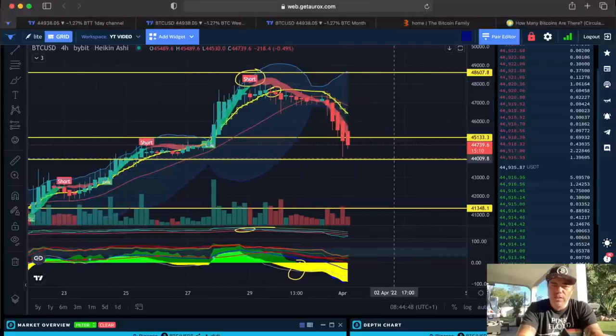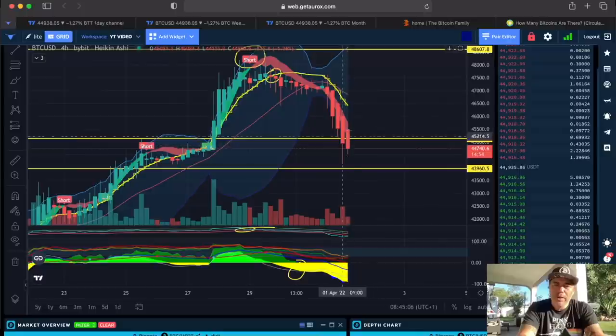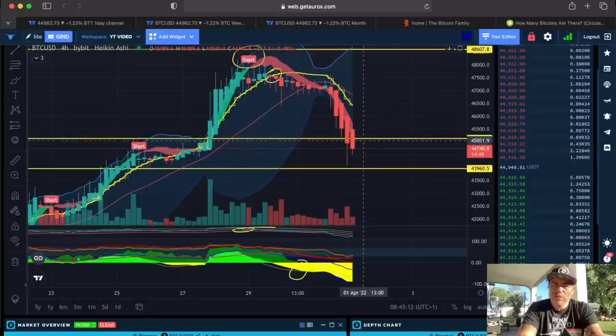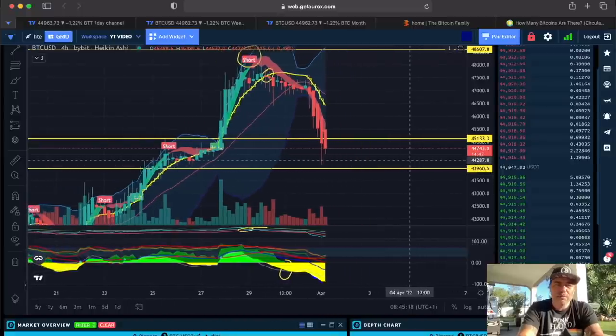Just calculate your profits. I told you, if we fall down below that red line, we will fall to the yellow line, and that's exactly what we did. We fell to below the 45k level. We dipped almost to the line below that one at 43,900. We are pulling back a little bit now, and this 4 hour candle is going to close in 15 minutes. So let's see if it closes above that 45k or not. If not, then that 43,900 should be the support at the moment.